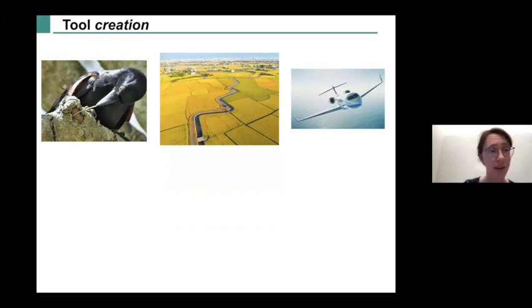And the kind of problem that I'm interested in is this one that we generally call tool creation. So tool creation is actually one of the most complex things animals can do. And other than humans, only a few species of crows are actually known to create tools. And it's hard for a lot of reasons. So we have to have flexibility to new situations, like this crow that's figuring out how to use a stick for the first time to get into this hole that it can't reach.